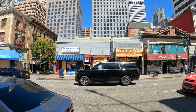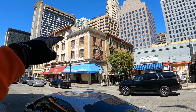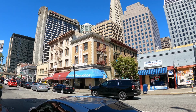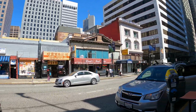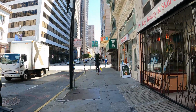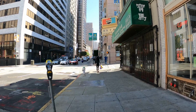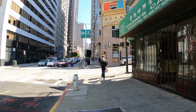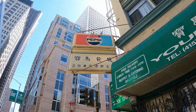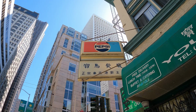These old school buildings here. I like this one. It still has all the bird poop on the awning. Hasn't changed in years. International Daily News. Place looks like 1970s all the way. They even got the old school Pepsi sign out front. Look at those old school Pepsi signs, yo. They definitely don't put those up anymore. That's grandfathered in. That's kind of creepy, yo.